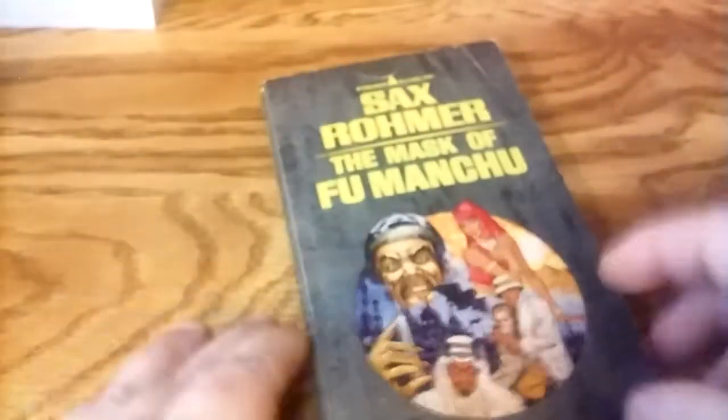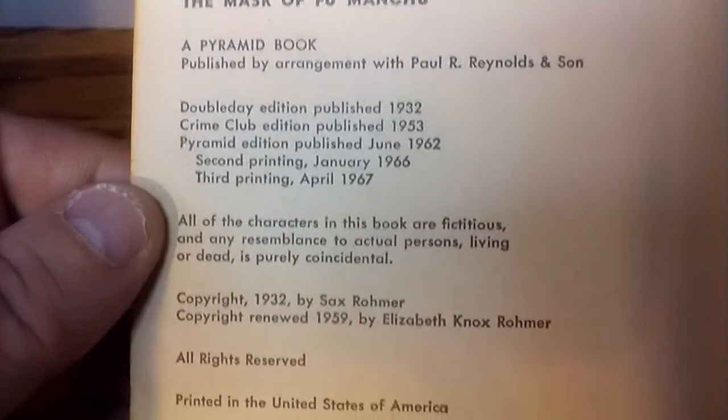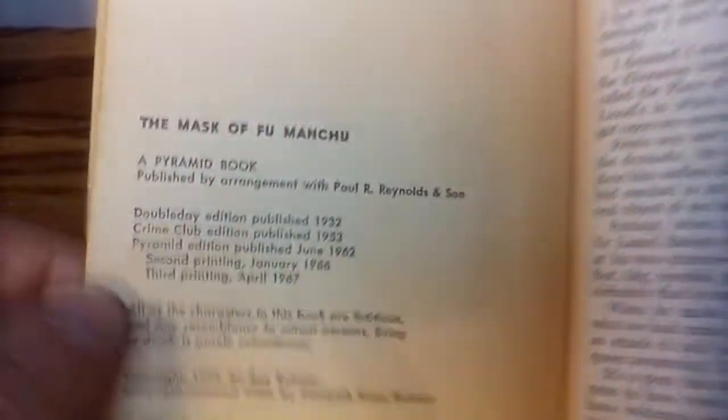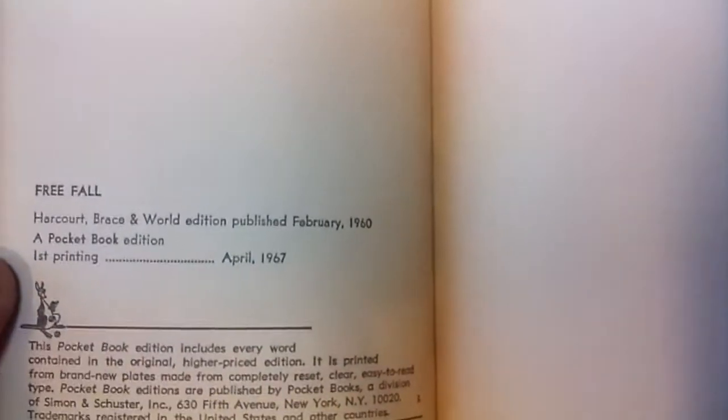And finally, I have a Fu Manchu novel from Pyramid Books. This is the 5th book in the series. Originally published in 1932. And this edition looks like it's 1967. And then there's finally these 2 other books, William Golding, Free Fall, and Bruce Catton's Civil War book. And that's it. This book is from 1967.